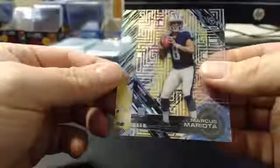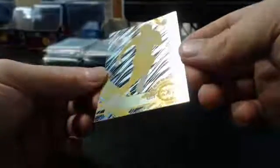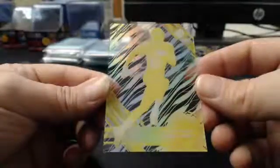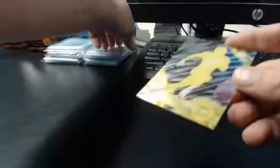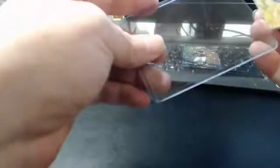Now, one of one proof. This is the yellow. Martavius Bryant, Pittsburgh Steelers, yellow proof, not autographed. Nick is going to kill me. Let me get these guys sleeved real quick. I do think there was an extra auto, but I'll count in just a second.